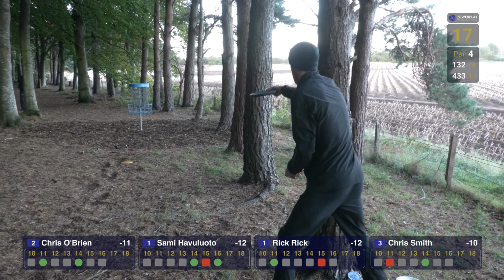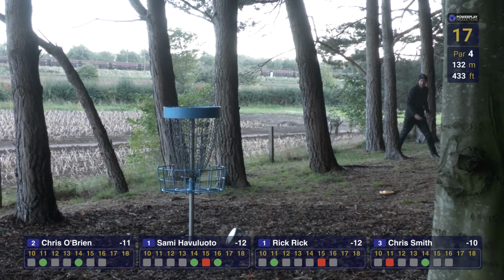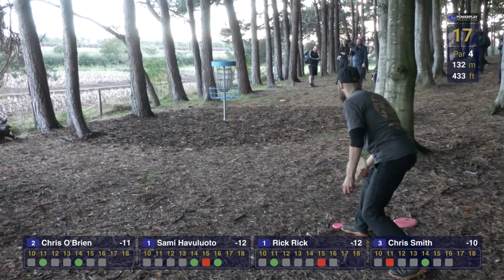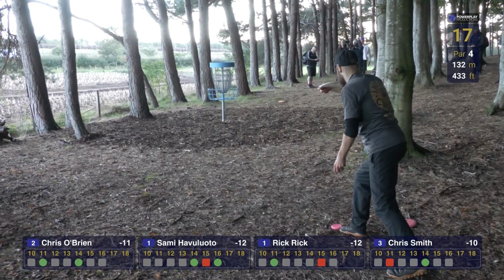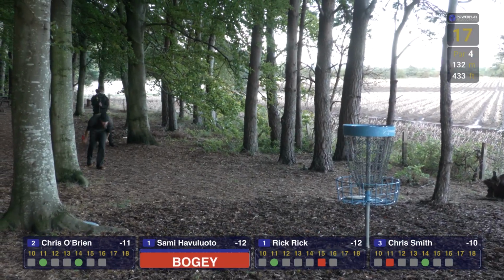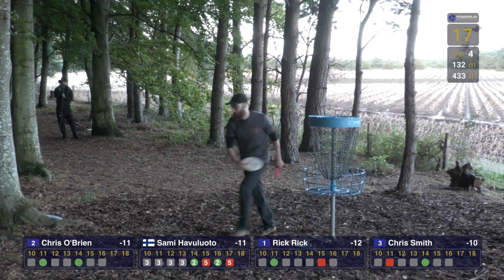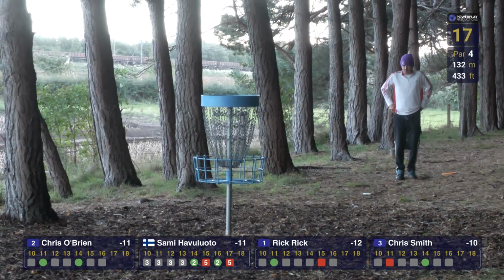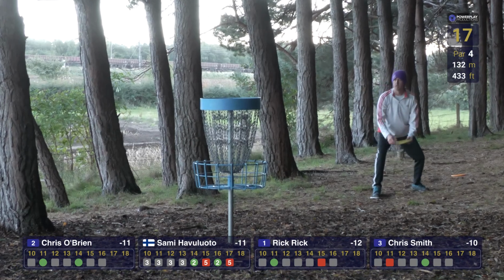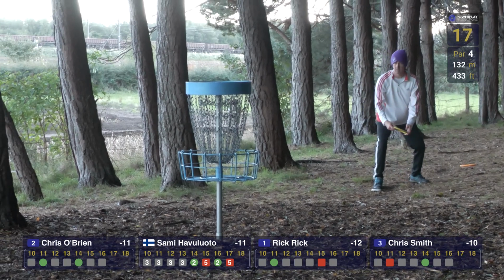Chrissy hoping to capitalise on a scramble game. This putting's not been far away, Seamus. A couple of basket hits. Just needing to execute like Sami's been doing. Good scramble bogey. It goes to show it's a great drive, but you need to be linking up those shots to pick the birdie here. Chris hoping to take his time on the birdie shot. It's for a 3 for Chris.